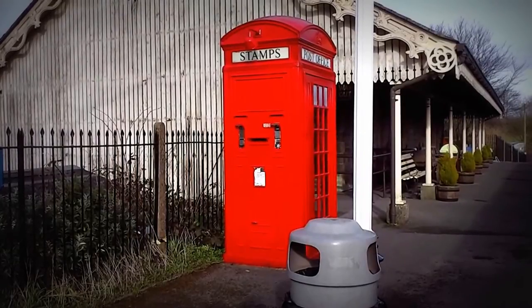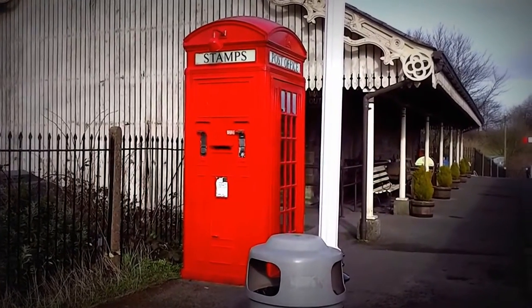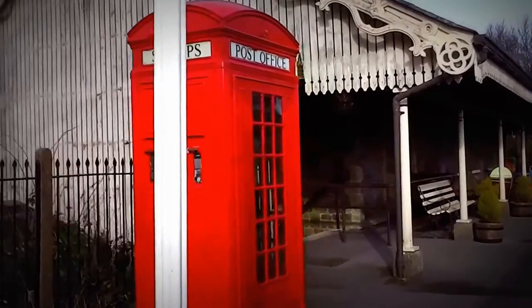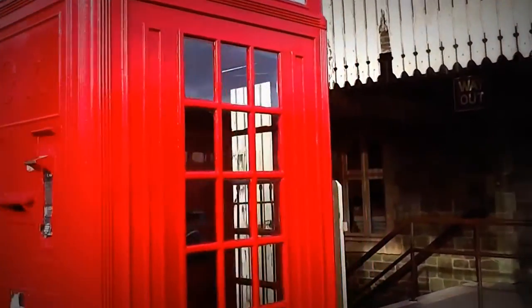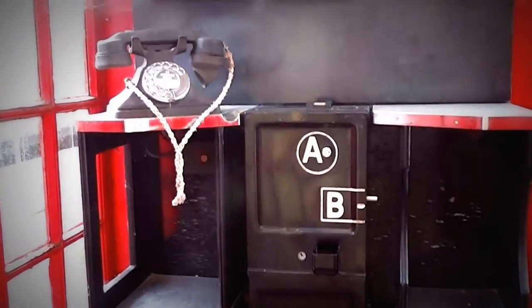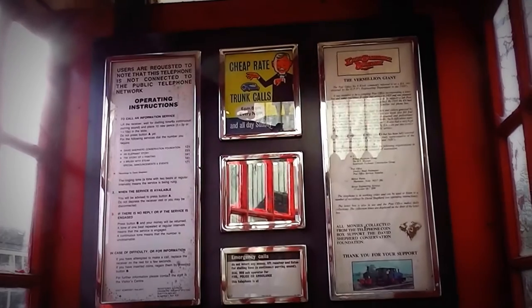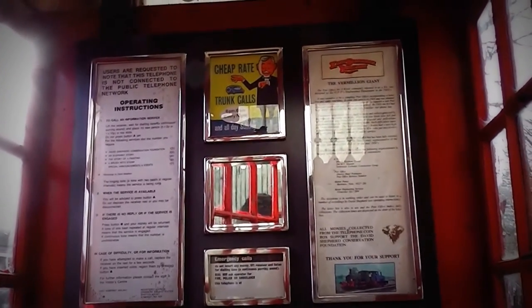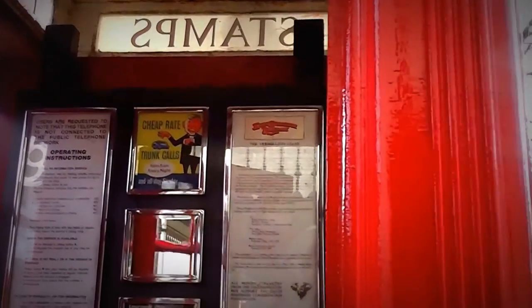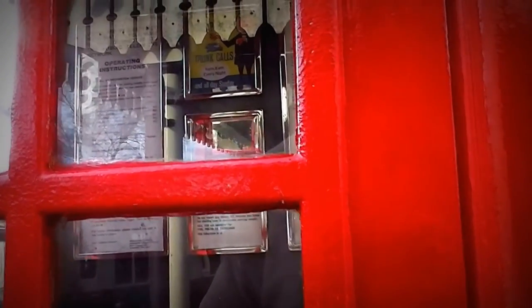Never seen that. A phone box with a stamp machine and a letterbox in the back. In all my years. And it has got a phone in. Old Bakelite phone. Is it open? Oh, box A and box B. The things that might have gone on in here, this phone box. Don't bear thinking about. Crikey, this is England, this is. Well, this is England 60 years ago.